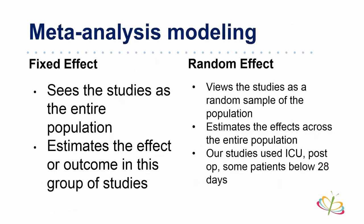So then the two types of modeling that you would do to generate these would be fixed effect versus random effect, and there's kind of reasons that you would use each one. So starting off, fixed effect, this looks at seeing the studies kind of as the entire population. It's only looking at your studies. It assumes there's really no population, no other patients outside of just the ones in your study. Whereas random effect, it looks at taking the studies just as a random sample of the population.